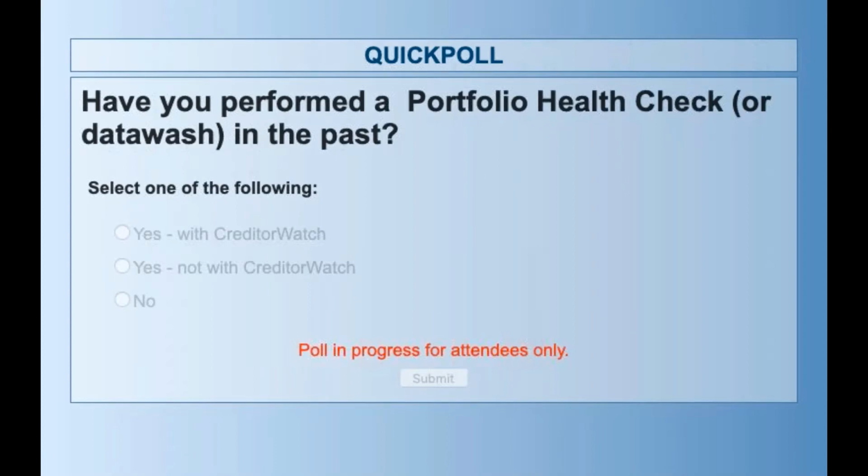I think something to add here is there's a wide variety of health checks that you can perform, and I will talk through that probably towards the end. It is not just appending an ABN or identifying adverse information. We can go much deeper than that, and we'll certainly be sending some follow-up information with more detail about exactly what is included in a portfolio health check.